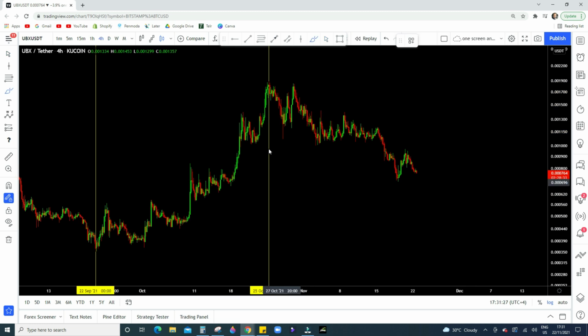On the 4 hours chart, after the price reached its previous all-time high at this point here, it has pulled down at this point and then went up to around the same point and formed some kind of double top. Now, this information is very important to keep in mind because we'll be looking at something similar at the end of the structure.